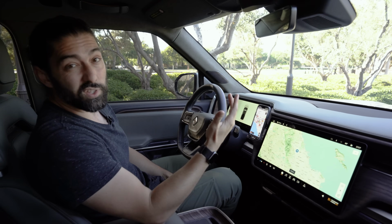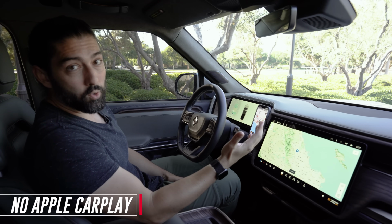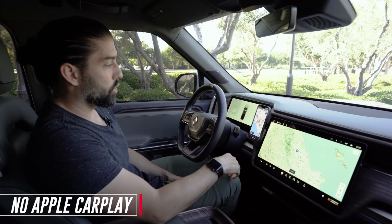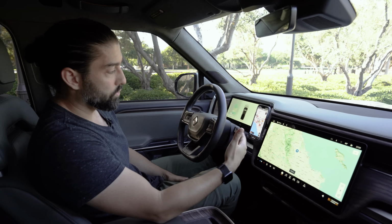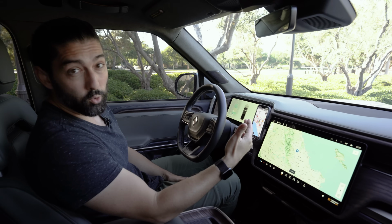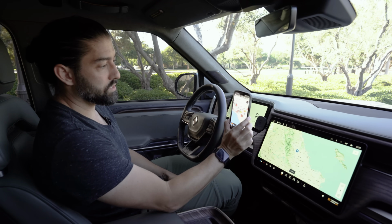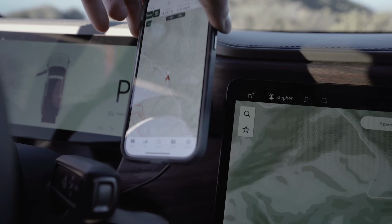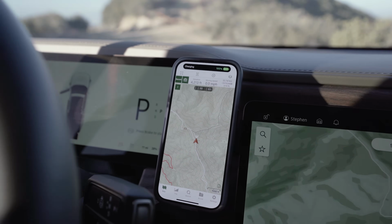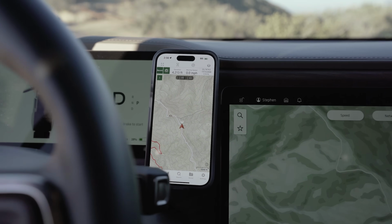So this next one is definitely a little bit of an annoyance, and that is, there's no Apple CarPlay in this system. So for any of the apps that I like to use on a regular basis, like OnX Off-Road, Gaia GPS, even Google Maps, I have to have my phone out and look at that to access those apps. I've got this MagSafe mount here that works fairly well, but it's blocked a little bit by the steering wheel. And ideally, I'd like to be able to just mirror these apps to this giant screen.